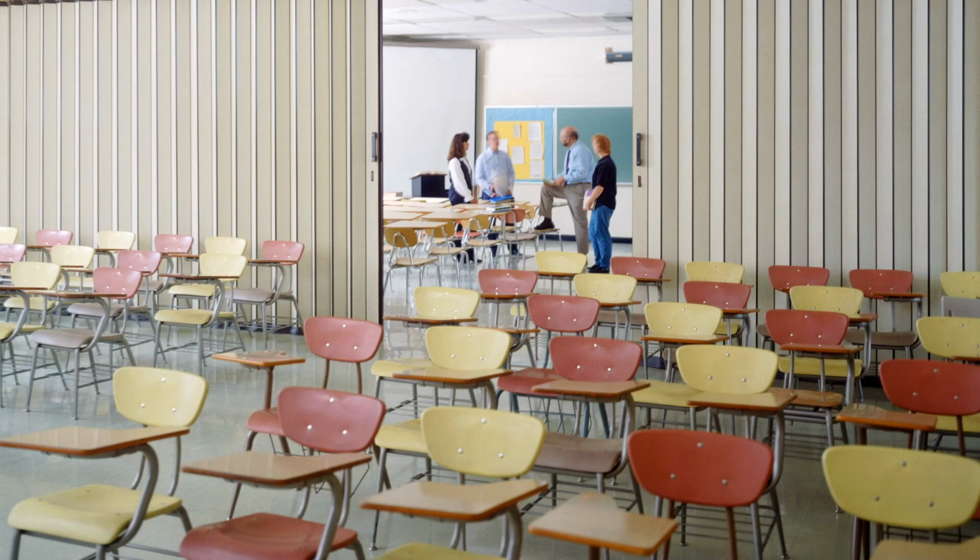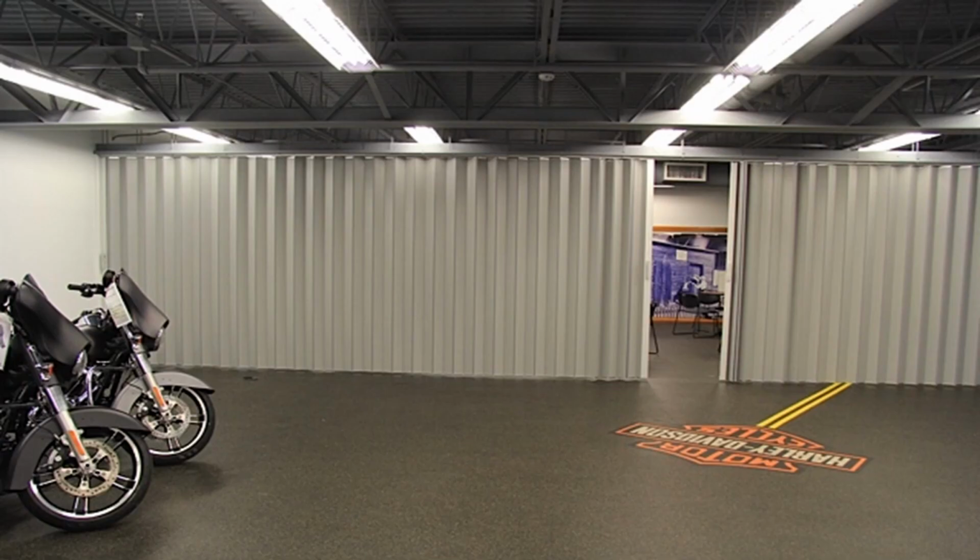The school needed extra space and divided a common area into 3 very usable spaces. Using accordion doors with a minimal footprint and ease of installation, coupled with no floor threshold, the new usable space was just what the teachers needed.